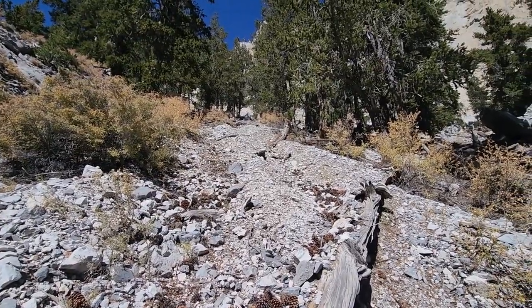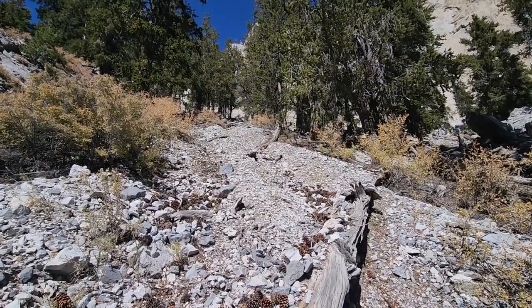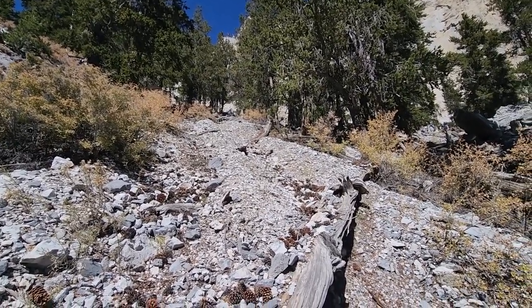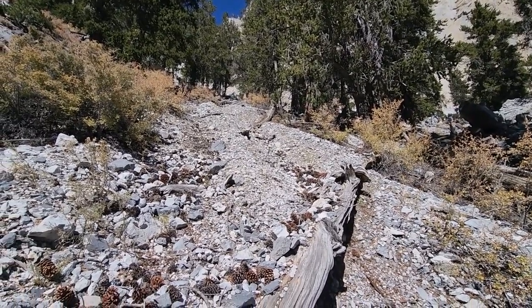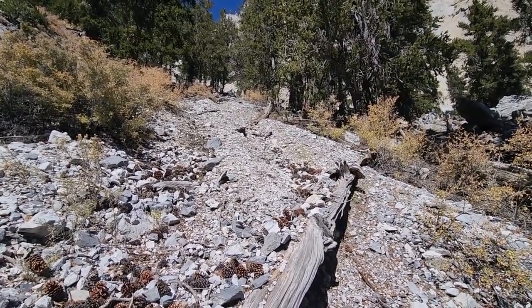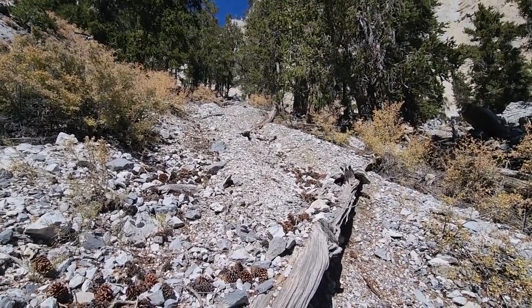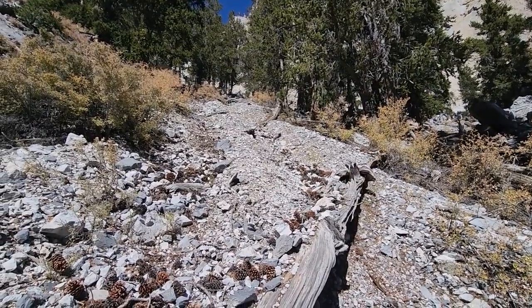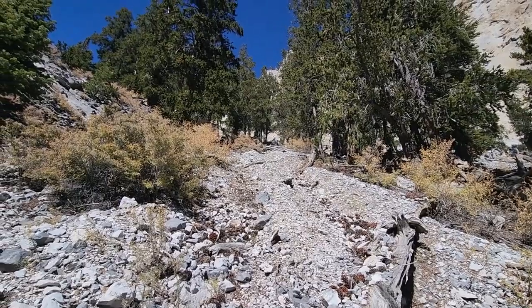Okay, here's a little hint for going up steep slopes like this. There's a little channel here that has larger stones in it, which create more traction when you're ascending. So stick to this little channel.